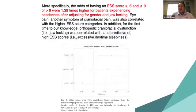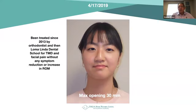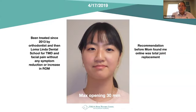And as a result, we found that if you have an Epworth scale greater than 6, but less than 9, you have 1.39 times greater risk for headaches and jaw locking. And here's an example of that. Here's a young girl, 17 years old, can only open 30 millimeters, and has been that way for 7 years. So she was treated by orthodontic practice and the Loma Linda Dental School here in California without any increase in range of motion. Two surgical techniques, arthrocentesis, were tried and failed. And then they told mom that this young girl needed a total joint replacement at 17.